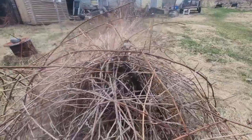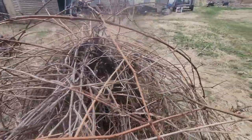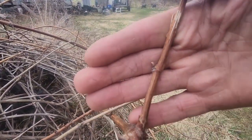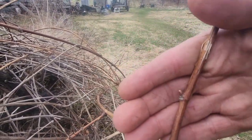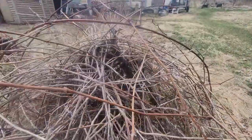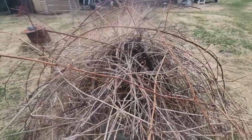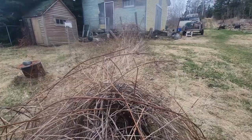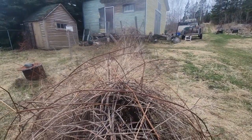This is the grapevine by the back door, and it looks like the buds are starting to grow. I'm going to leave it a couple of days, but this is May the 3rd, which is quite a bit early for buds to be starting to grow on this grapevine this year.